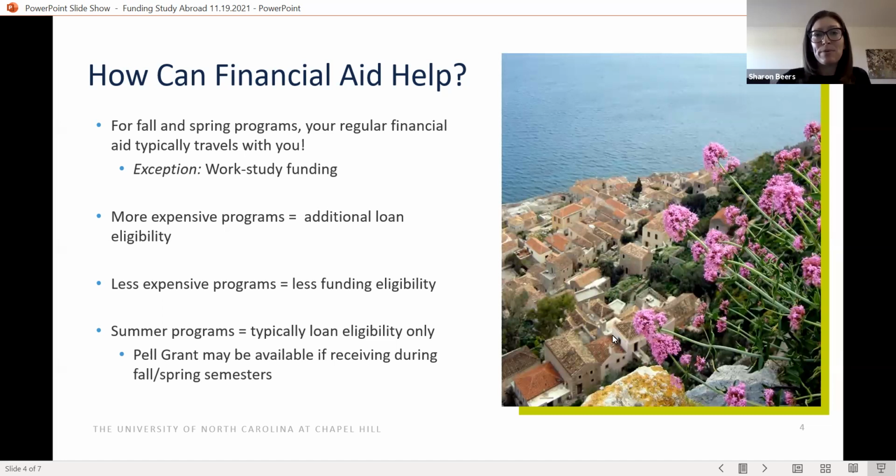Summer programs are a little bit different. So for summer programs, the Office of Scholarships and Student Aid typically only has loan eligibility to offer to students. And that's simply because we just don't have the same level of scholarships and grants that we do during the fall and spring semesters. One thing to keep in mind, if you are currently receiving the federal Pell Grant, that is prorated, meaning a small portion can be awarded to you for a summer program, but it's a lot less than what you received during the fall and spring semesters.